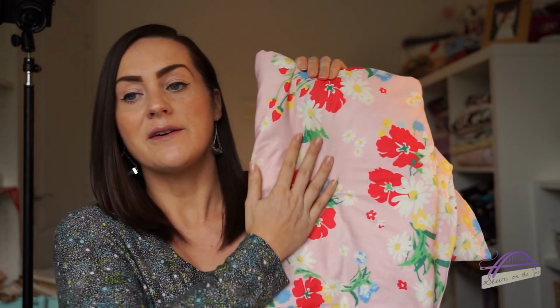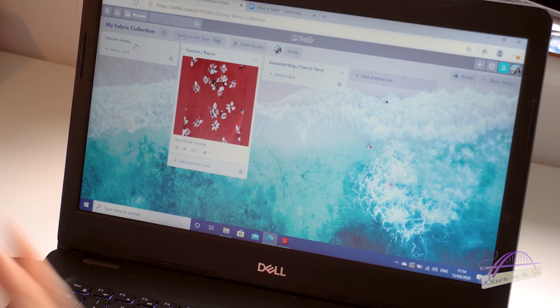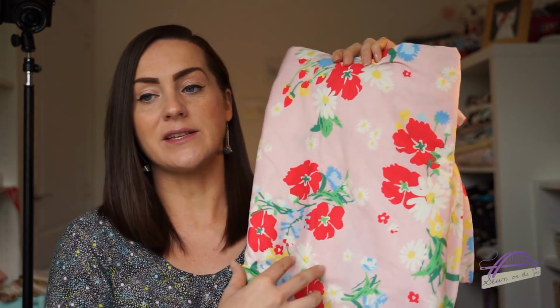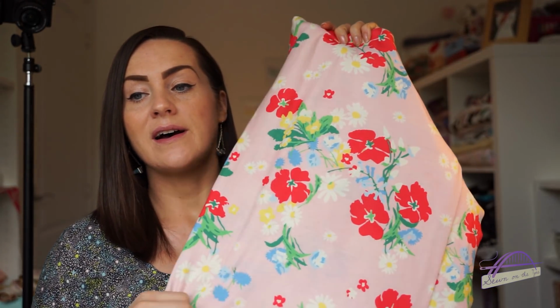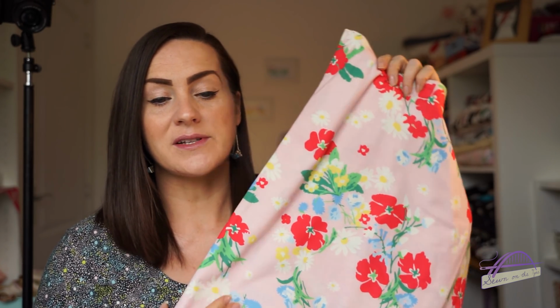So to add a fabric, for example this one. Now this is a viscose jersey that I bought recently. I've already created a list for viscose jersey, so I'm on to a winner already. So to add this fabric, I need to add a card. So I click on Add Card, and I'm going to enter a title for this card. Now, I could go onto the website where I bought this fabric from to see what they called it. So I'm going to do that.